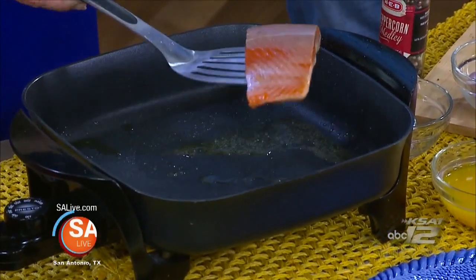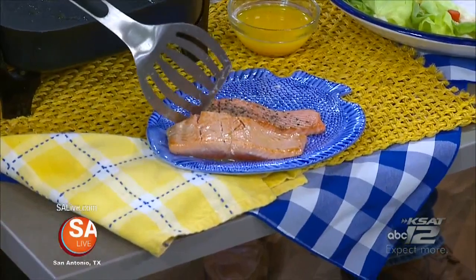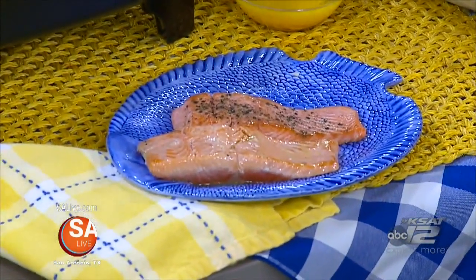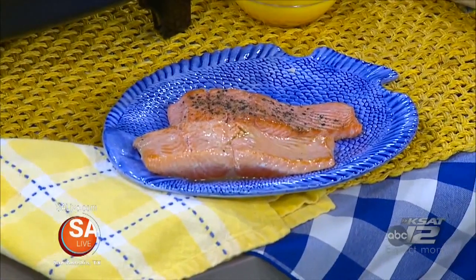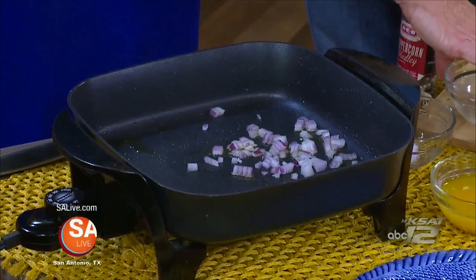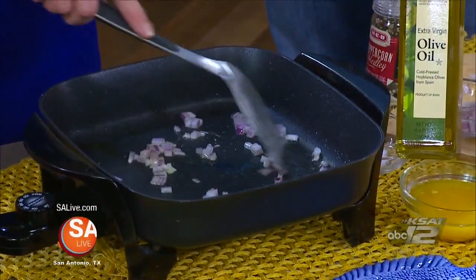We're just going to pull it off here onto this plate where we already have our one that's cooked. See how it's already nice and brown? I'm going to turn this down a little bit. In that same olive oil, we're going to brown a little bit of onion. I used some extra virgin olive oil just to brown the salmon. Now we've got the red onion.